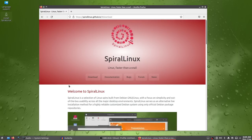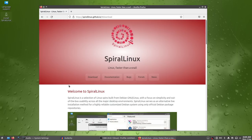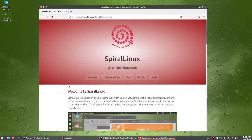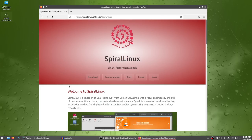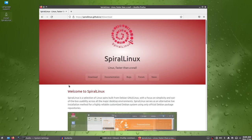The goal behind Spiral Linux is to completely rely on everything that Debian provides while simultaneously creating an experience for new users that is slightly easier to install. So you get the Calamares installer, you get a pre-designed and pre-set up environment for you to work with once you install, and that is its primary goal. You also don't have to search for the ISO that hard, which is also a great thing compared to Debian.